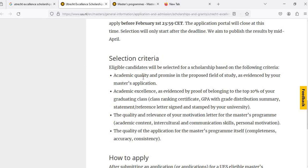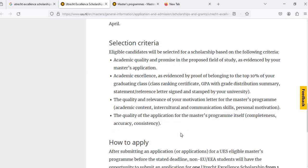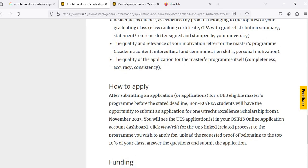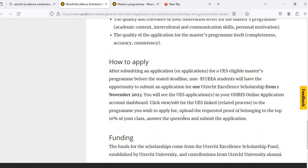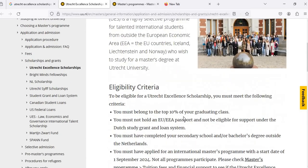So for your academic quality, your academic excellence, the quality and relevance of your motivation letter for the master's program, the quality of the application for the master's program itself, completeness, accuracy, and consistency. So how to apply? After submitting an application for this, okay, don't worry, we'll look at that so as to avoid us reading too much, but I want to implore you to please go through these things and read them so you could have a better understanding.